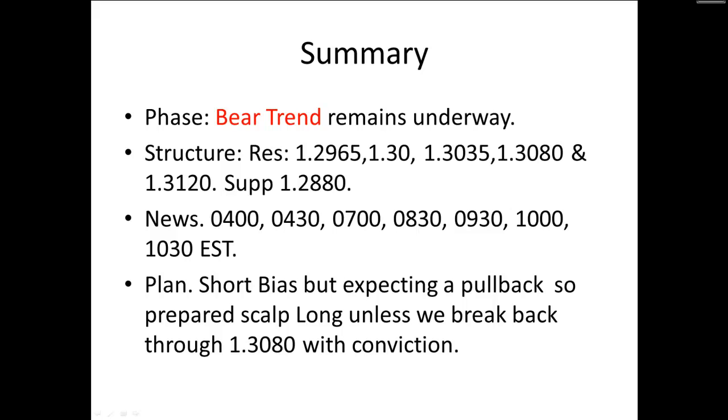So with regard to the plan then, I do have a short bias. However, I am now expecting a pullback, so I am prepared to scalp long unless we break back through 130.80 with conviction. Okay, so that sounds confusing, doesn't it? The bottom line is, 128.80 is on the cards, and it may well be tomorrow. We may just not look back, but it'll be very interesting to see how price sits when London opens tomorrow morning. And with so much news out, there could be a pullback opportunity there, and I think we're becoming pregnant for one. So I will try to go into tomorrow with my bear bias intact, but if I see the prospect of scalping a few to the long, or if I see a meaningful reversal, then that is how I shall trade. I hope that makes some sort of sense to you.